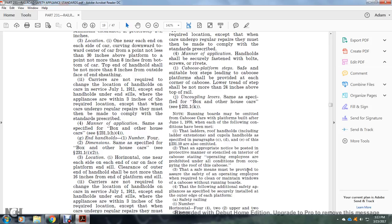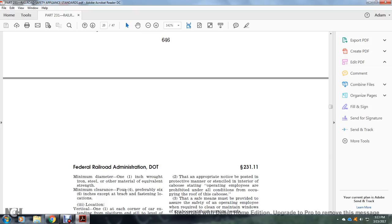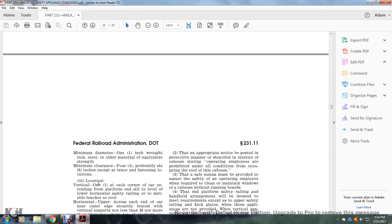Safety means must be provided to ensure the safety of operating employees when required for cleaning and maintaining windows for the caboose without running boards. The following additional safety appliances are specified and securely installed at the outer edge of the platform. A, safety railing. 1, number 4. 2, dimensions. Minimum diameter 1 inch wrought iron, steel, or material of equivalent strength. Maximum clearance 4, preferably 6 inches, except for the brace fastening locations.